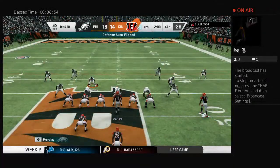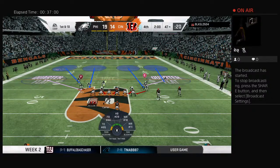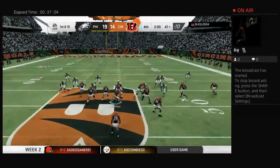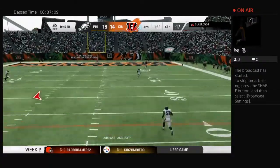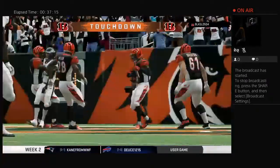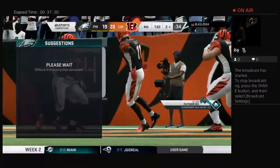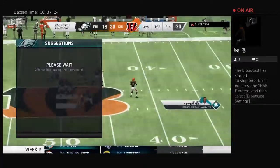So the Bengals in possession of the football here as we get you reset. And let's see what they've come up with offensively after having time to talk it over. Off of play action, here's Stafford. He's going to let it fly. That's going to be caught by Ross for a Bengal touchdown. John Ross, his third touchdown now on the year. And the Bengals have taken the lead.